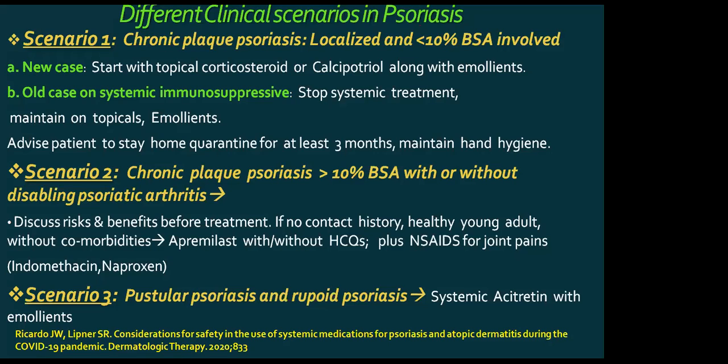Now let us come to the different clinical scenarios in psoriasis. This was a very good review article in which they explained the various scenarios dermatologists have to face. The first scenario, which we commonly encounter in our OPDs, is chronic plaque psoriasis, localized type, involving less than 10% of body surface area. Here we have two possibilities. If the patient is a new case, then the literature recommends starting with topical corticosteroids or topical calcipotriol along with emollients. If the patient is an old case already on systemic immunosuppressants, then stop the systemic treatment and maintain the patient on topicals and emollients. Here the patient has to be advised to stay in home quarantine for at least 3 months and maintain all the protective measures like hand hygiene and mask to avoid exposure.